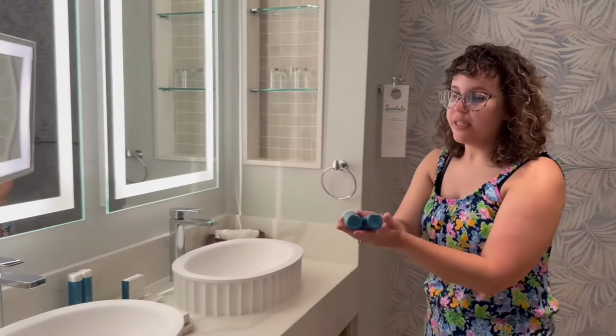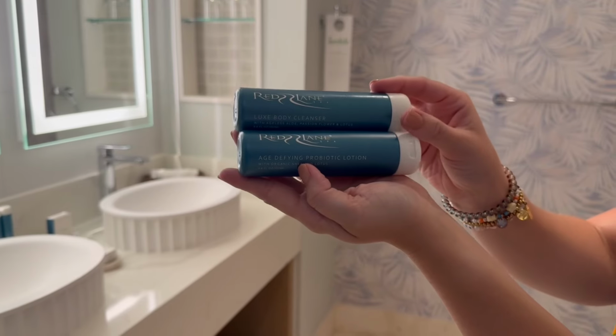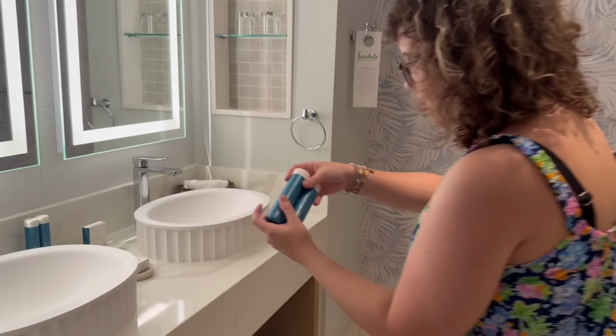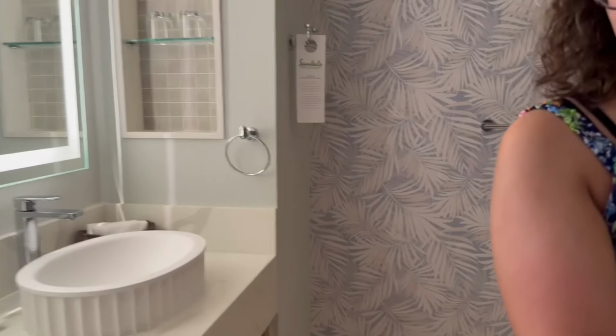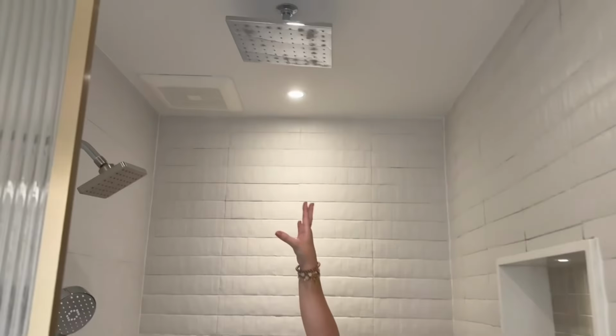As part of staying at Sandals, you're gonna get your Red Lane products. You're given lotion, conditioner, body wash, shampoo, the whole kit and caboodle. And they're large size too, so I do appreciate that. And then here is your shower, very large shower. You have a bench, you have some storage here, and then you have rainfall, as well as really three shower head options between the wall one and then the wand as well. So as you can see, I'm 5'3", plenty of room.